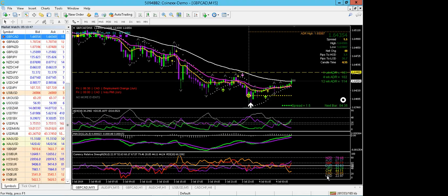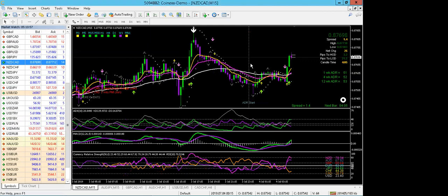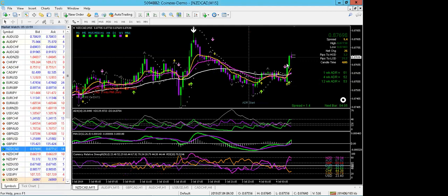Let's take a look at a pair that's moving. That's not USD, so like NZD CAD is moving. And it broke. It's still going up. So even according to the flip-flop strategy, you could get in here or here and get your 10 pips. Let's take a look.